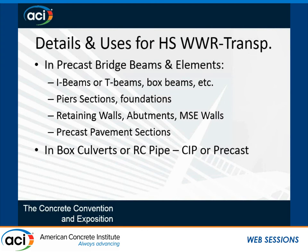Again, retaining walls and abutments, I've done some of those precast, cast in place segments, and then concrete paving sections. For transportation, box culverts, reinforced concrete box culverts, reinforced concrete pipe, we do a lot of work with those manufacturers. Some cast in place, mostly precast.